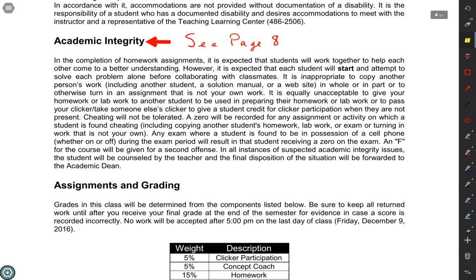That's perfectly acceptable. On the other hand, if you just say, hey, Gabriel, I couldn't do number 3. Can I see your solution? And you just copy it. Well, you didn't learn anything. That would be cheating. So it seems like a fine line, because I want you to work together. I think it's better for you. But I don't want you to just copy. I want you to think things through and have your understanding of the problem and not just the other person's. So I have here, it's inappropriate to copy another person's work.